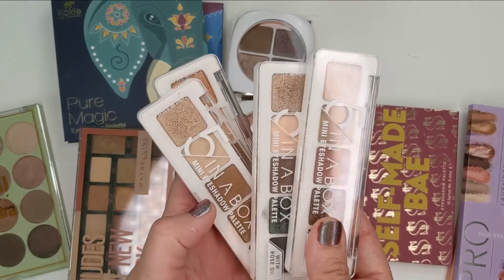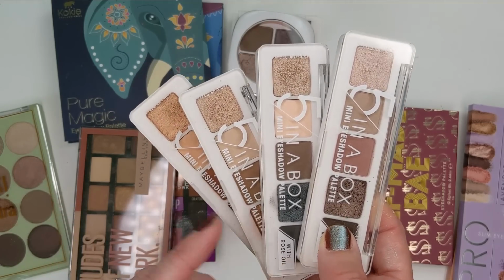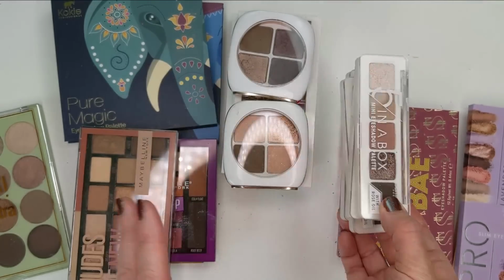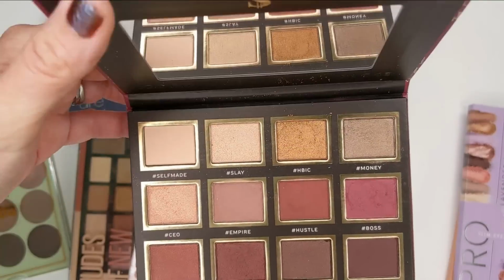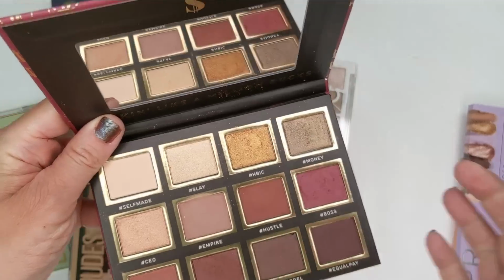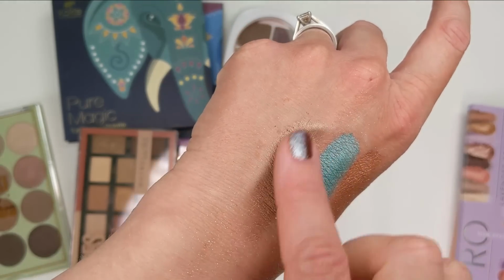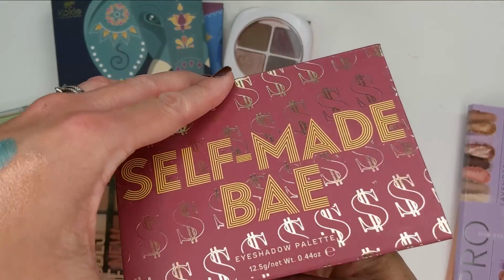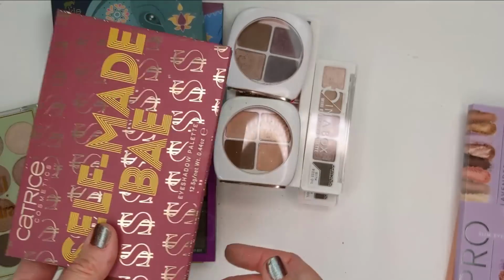Next up, we have the 5 in a Box shadow palettes from Catrice, and I did a whole video on these a couple weeks ago, comparing them to the Natasha Denona 5 pans, and I really like these. I think these are really cute and a really good formula. Also, the Self-Made Bay palette, I think this is probably Catrice's best formula. It's so good. These shimmer shades are beautiful. They have so much pigmentation. I mean, look at that. And it's a soft shimmer, not super sparkly or glittery. So if you like more satiny shadows, these are so gorgeous. The mattes are really nice too. And they do have a bunch of other versions of this palette.